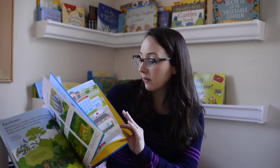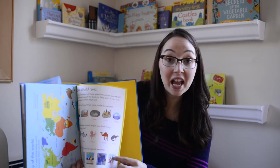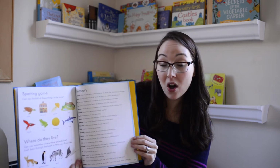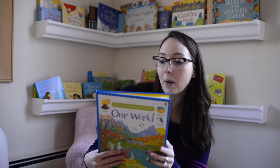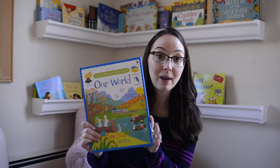And then in the back of the book, it has a quiz to help them comprehend that information and learn a little bit more about it. It also has a glossary that goes over all the information that they learned, and an index. This book is really for younger children. So this is a great way to get them excited and starting to learn about their world and other things that may interest them.